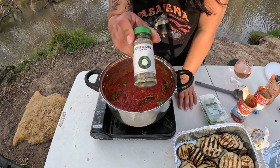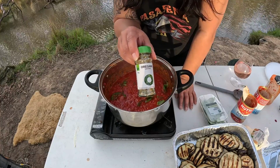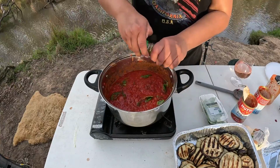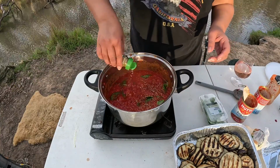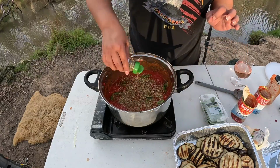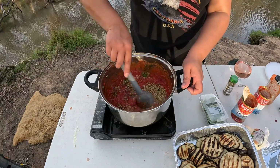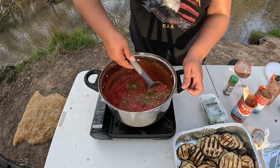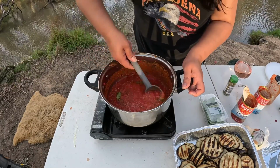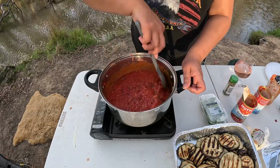Now, every single pasta sauce of mine has this one special ingredient in there. I never go without it, some oregano. So I'm going to sprinkle a little bit on there, or as much as you want. Oregano and basil goes beautifully with pasta sauce. Alright, I'm going to put the lid on it and let it simmer for a little bit till the sauce and everything else is cooked through. And then we'll start layering our dinner.